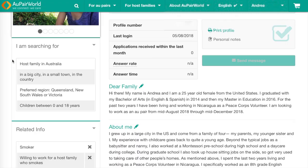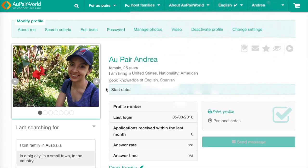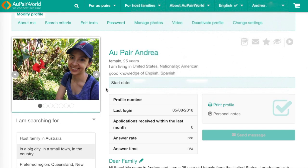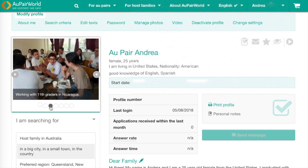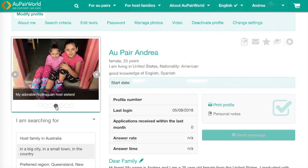So the next section would be, what are you searching for? So that's right over here. And so, I said I was searching for a host family in Australia. I don't mind whether it be in a big city, a small town, or in the country. So I was available to any of those three. And then what age are you looking for the children? And the last part that you want to do is include photos, because again, that helps them realize that you are a real person. It puts a little bit of humanity into your application. So I mostly just put photos from my time as a Peace Corps volunteer, just to show them a little bit of what I've been doing.